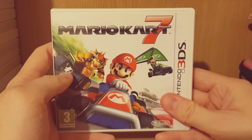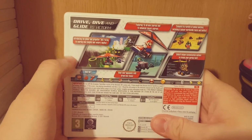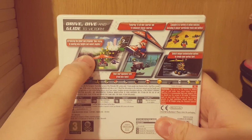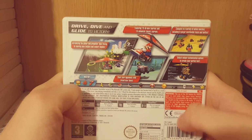Mario Kart 7, aka one of the reasons I got the 3DS. I was not disappointed with this. You can see how it transitioned from Mario Kart Wii to Mario Kart 8 in terms of adding the glider and the underwater swimming and the kart customization.